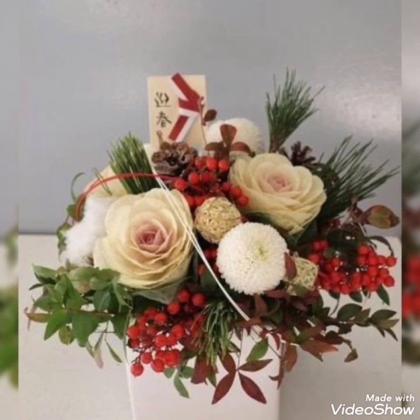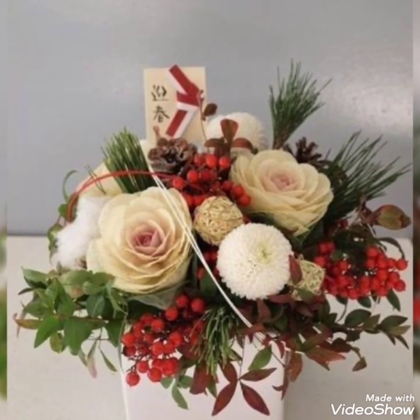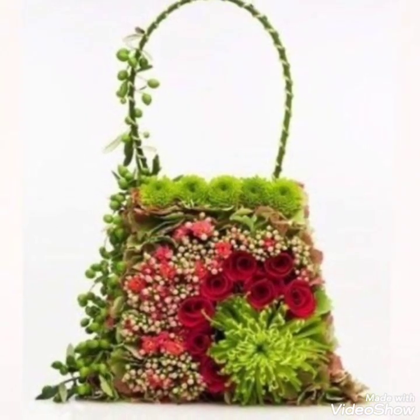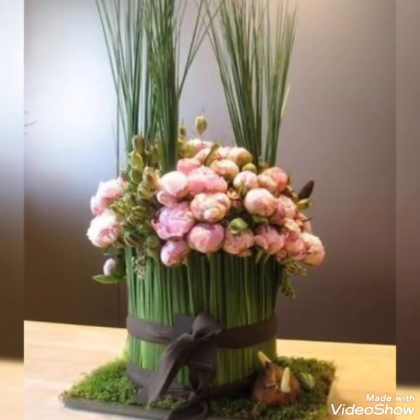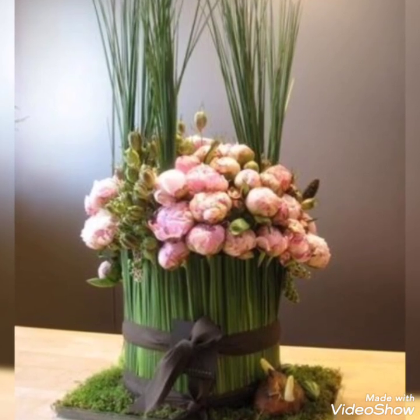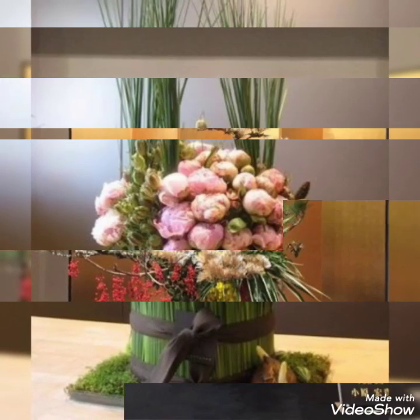So guys, as you can see that there are so many beautiful flower arrangements. There are so many amazing flower centerpieces along with some ikebanas. There are super beautiful and amazing flower baskets. There are some centerpieces that are fully covered with flowers and it will look super amazing and aesthetic.